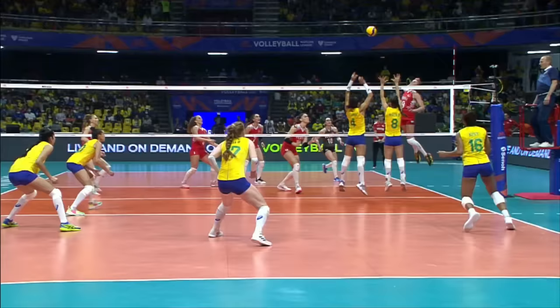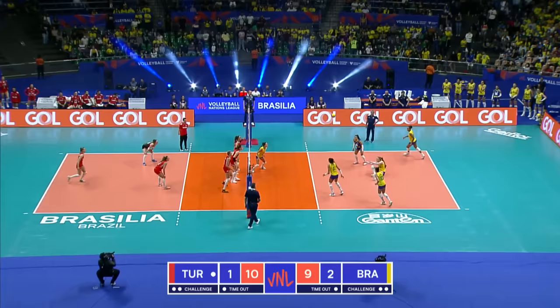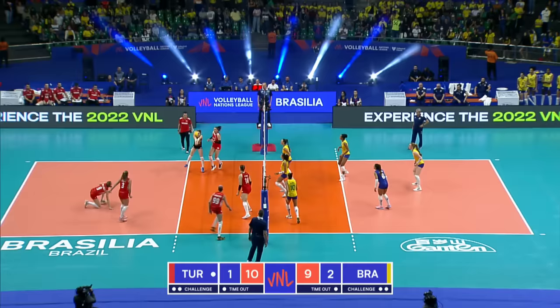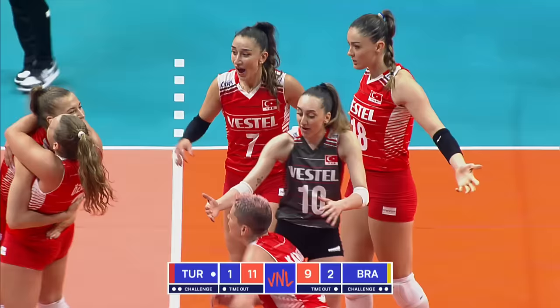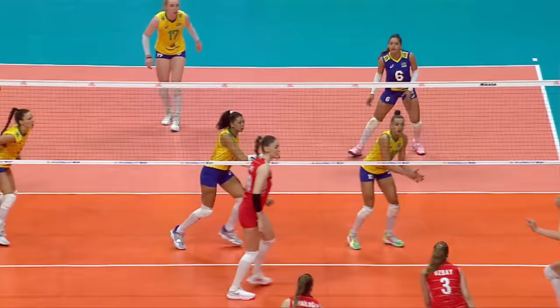So it can all look very simple, can't it, off a good serve reception through that setter and the nice high arc to either opposite or wing, and one of your big hitters gets involved. It's 10-9 here, Turkey. Oh, they've picked up. Karakurt off the block, and Turkey re-establish a lead of 2. So Brazil missing their chance in that rally. Turkey making full advantage.